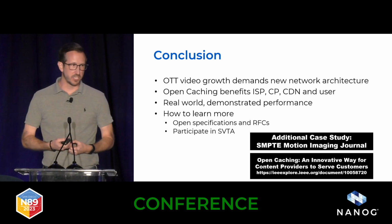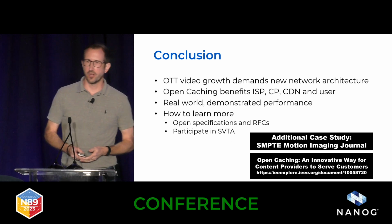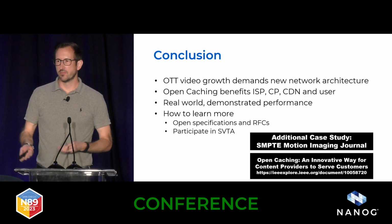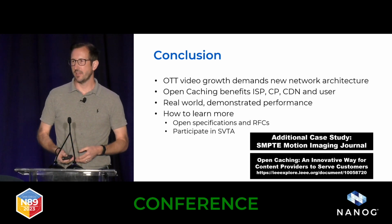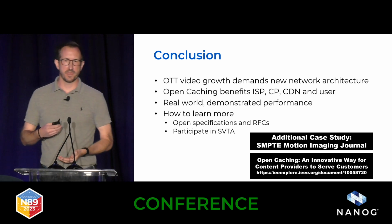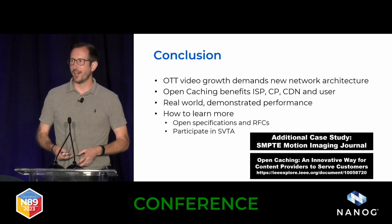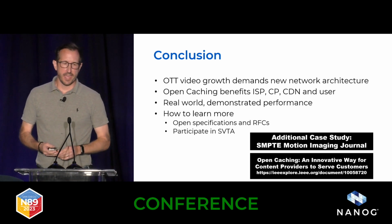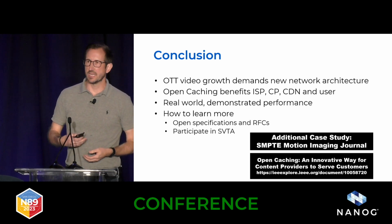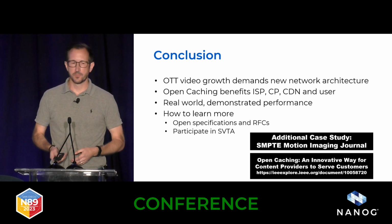So jumping down into our conclusion, again, we talked about what some of the trends of streaming are, from a consumer standpoint, from a content provider and technology standpoint, and looked at the non-static nature of this content coming into an ISP, the moving target that we have to deal with as operators, and the benefits that open caching provides across the board, whether you're the ISP, content provider, CDN, or user, and showed some real-world performance results.